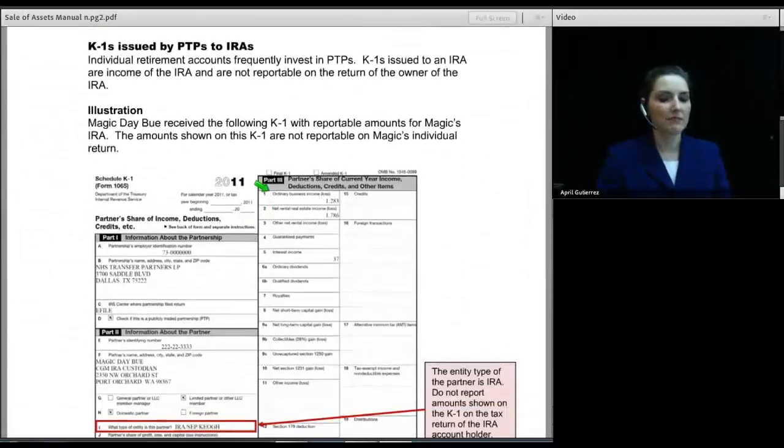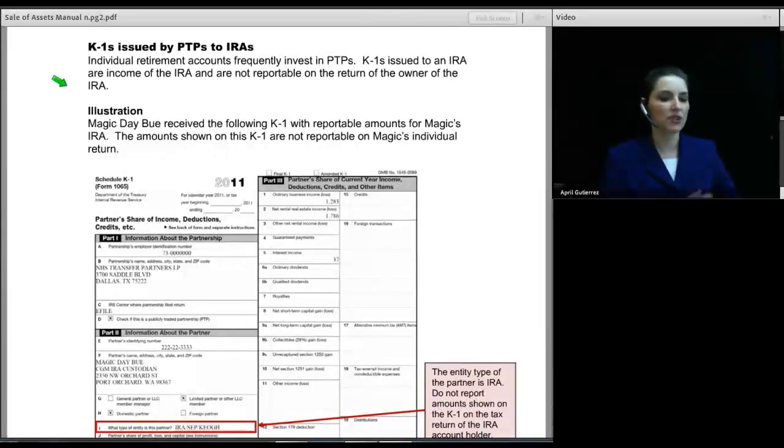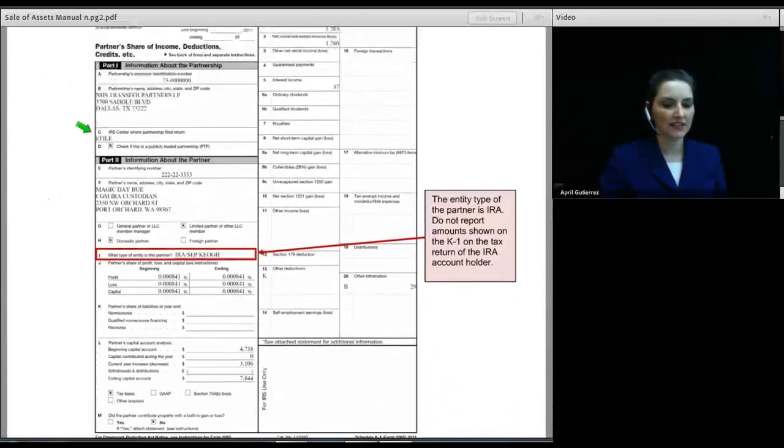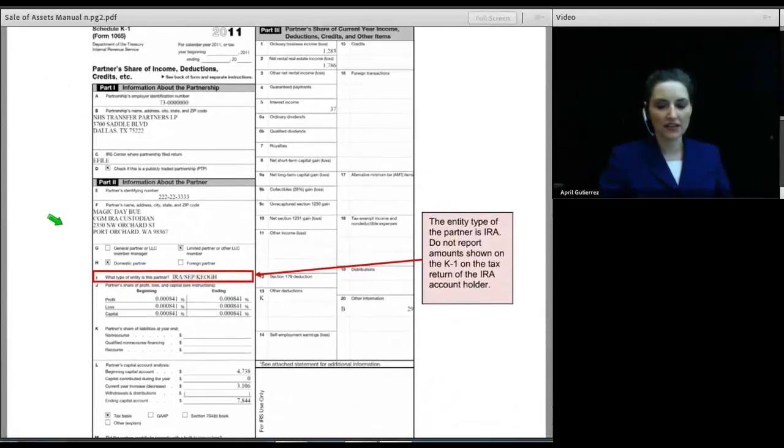Now I did, before I finish off on these publicly traded partnerships, want to show you one more. This is a K1 also issued to Magic, but there's a distinct difference about this K1. If you can study for a minute, who can tell me, without reading the hint, what's unusual about this partnership K1? It's inside an IRA. Thank you.